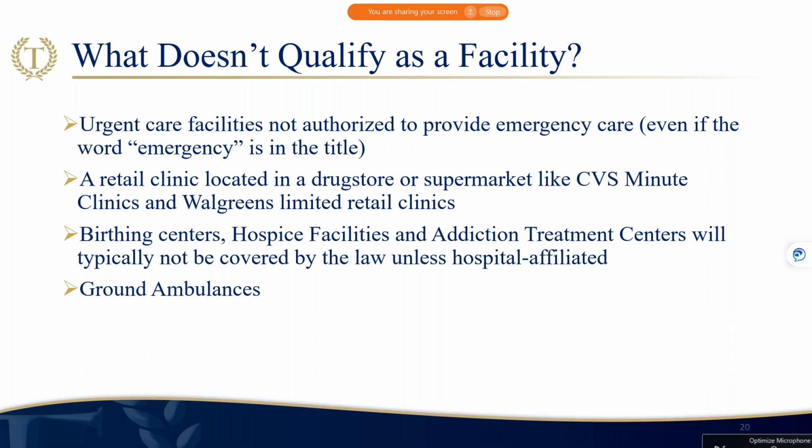Right. So you could be out of state and go to an urgent care facility, but if it's not authorized by that state to perform emergency services, then it will be considered out of network. So even if it has emergency clinic or minor emergency clinic on it, it could potentially be out of network. Correct, unless they're actually licensed to do that emergency care.